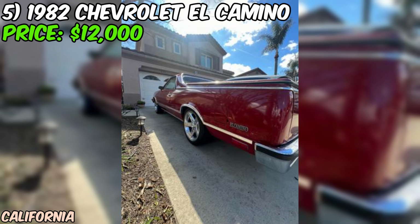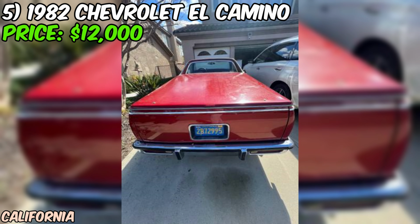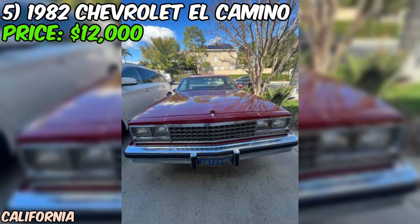First off, let's talk about the heart of this beast, the original 305 engine. The seller reports that it's in amazing running condition with no leaks. That's music to any car lover's ears. You can rest assured that this El Camino has been well maintained and cared for over the years.